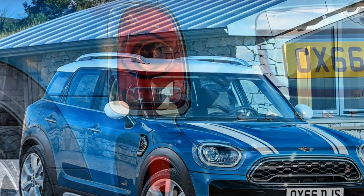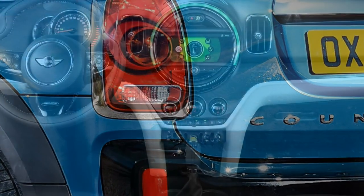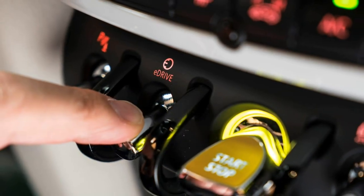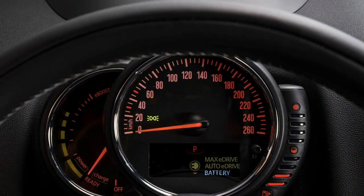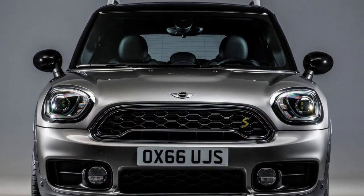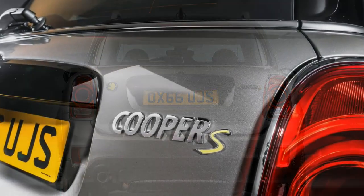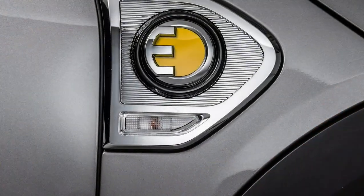At the top of the Countryman range for performance is the John Cooper Works ALL4. Powered by the 2.0-litre turbo petrol, it creates 231 horsepower and 350 Nm of torque, driven through all four wheels with a 6-speed manual gearbox as standard. The 0 to 62 mph time is just 6.5 seconds, and the car should go on to a top speed of 145 mph. Opting for the automatic version of the JCW doesn't change any of the performance figures.